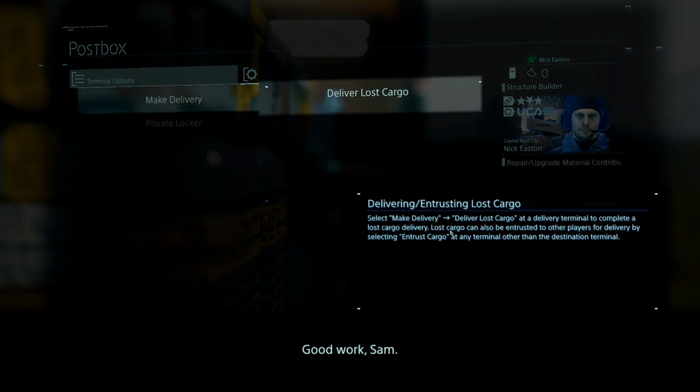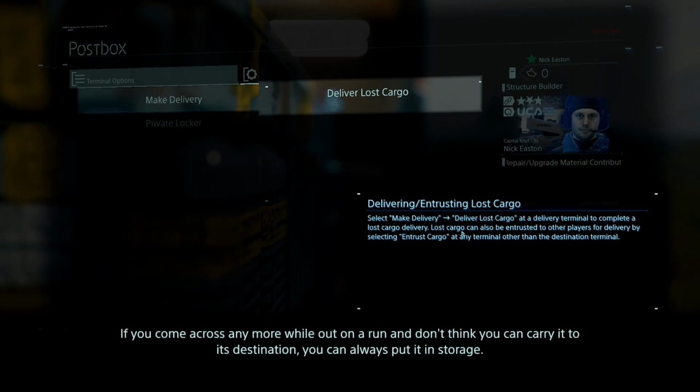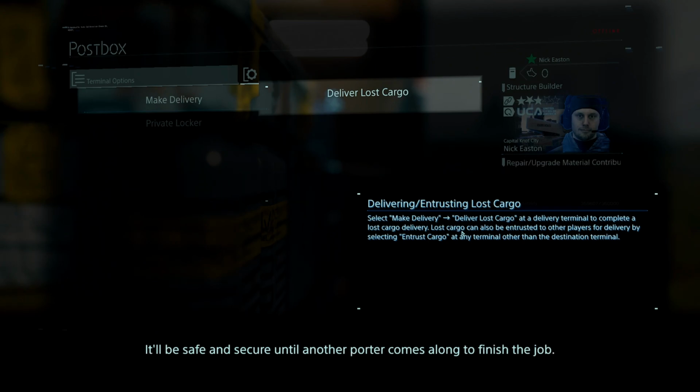Good work, Sam. I see you brought in some lost cargo. Feel free to submit it here for processing. If you come across any more while out on a run and don't think you can carry it to its destination, you can always put it in storage. It'll be safe and secure until another porter comes along to finish the job. Even if it has to pass through a dozen more hands before it arrives, you can rest easy knowing you did your part.